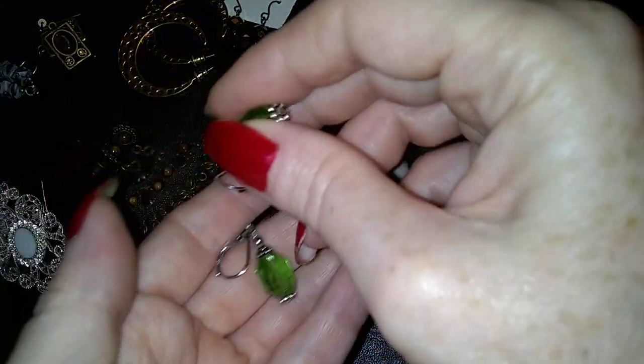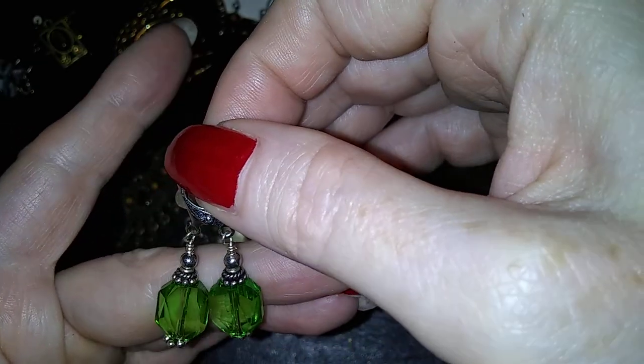Here's some pretty green ones. I already showed you these. I wore them the other day. Lovely leverbacks. Leverback earrings.